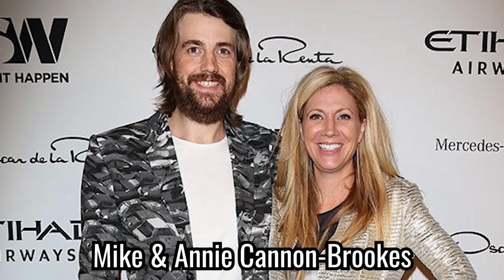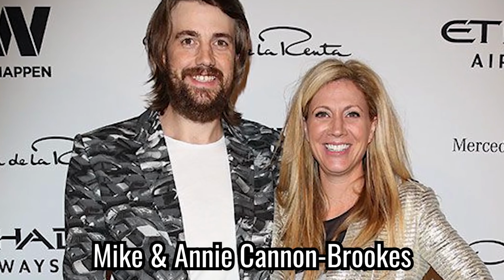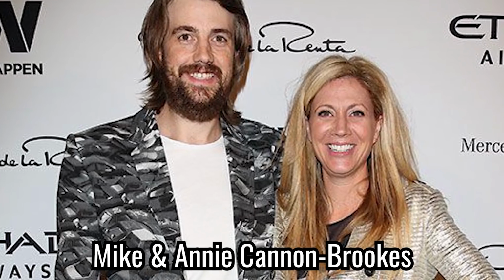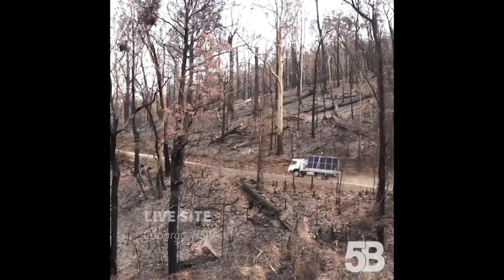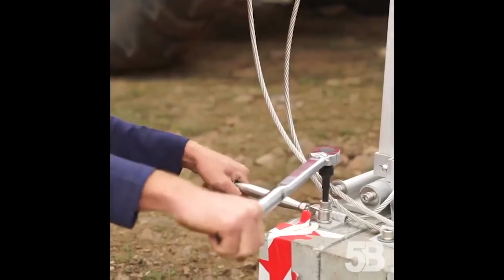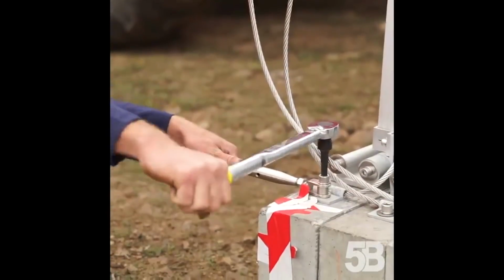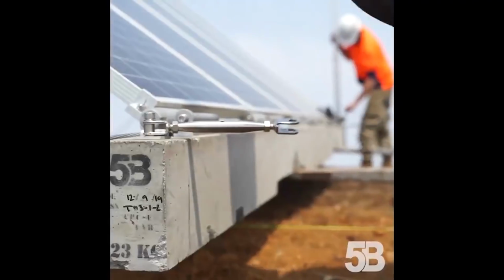So Mike Cannon-Brooks is that Atlassian guy who basically brokered the deal between Elon Musk and the New South Wales government to put in the Hornsdale Power Pack. He's a big believer in climate change and solving all of these problems. So he's putting up some money, along with many other people, to create these off-grid systems for communities that lost power. Oh, wow.